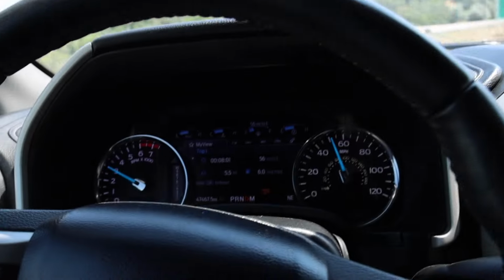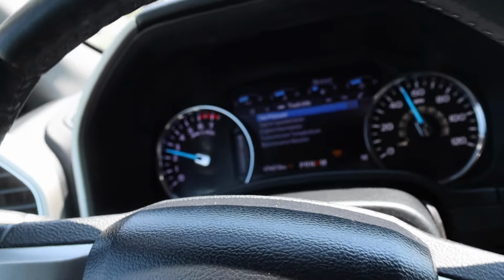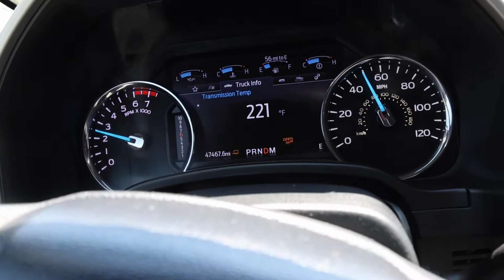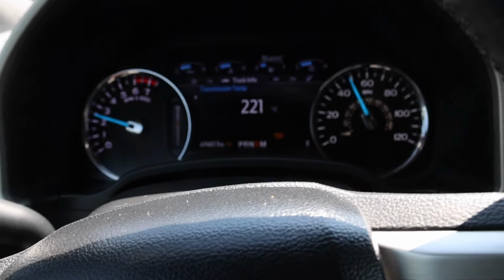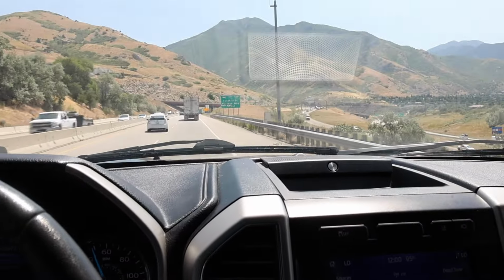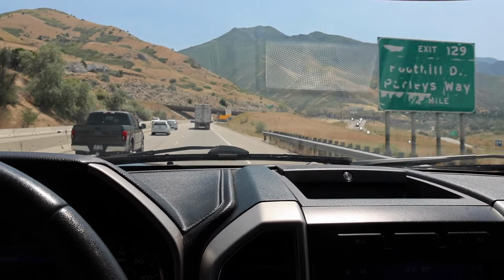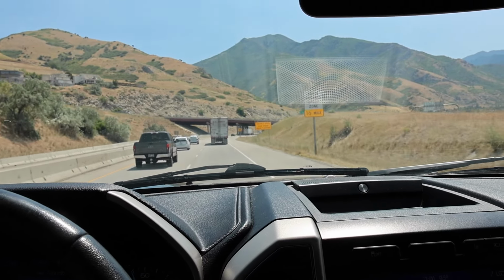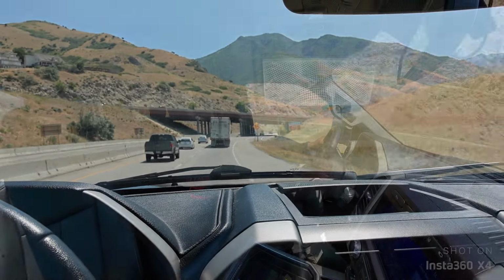And the transmission, let's see where it's at right now. If we go over to here, you can see the transmission temperature. The newer trucks have the gauge summary, or they call it the measurements. But yeah, we're at 221 for that transmission. Now, theoretically, when you see the temperatures for Ford trucks for the transmission, they always seem higher than what you would expect. But all in all, that is within range for sure.